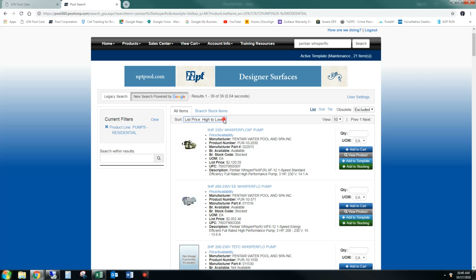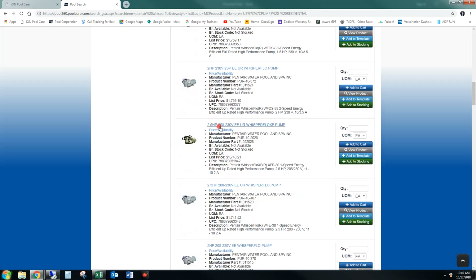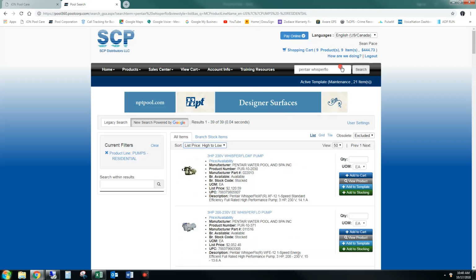But for whole good items, which is the dominant feature for the office, high to low, exclude that stuff, filter your products, and then start looking for exactly what it is that you want. 2 horsepower, 230 volt, that's a 2-speed, don't want it, et cetera. Just go through here and find out exactly what it is that you're looking for in specific. So that's one way to do it.